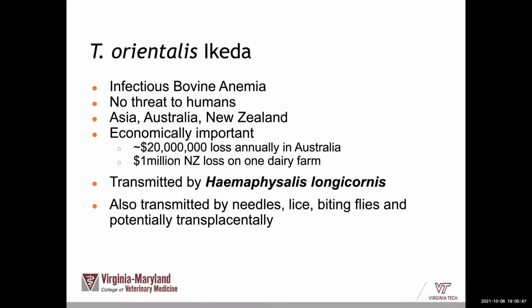So we talk about Theileria orientalis, but we're mainly talking about the Ikeda genotype. We've known that we've had Theileria orientalis in especially the Southwest in the US, but that really wasn't clinically significant. It's this particular genotype, the Ikeda genotype, that is new to the US. It mainly causes anemia in cattle, and it's of no threat to humans. It's most common along the Pacific Rim, Asia, Australia, New Zealand.